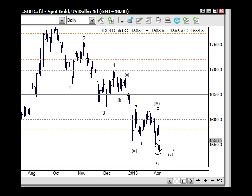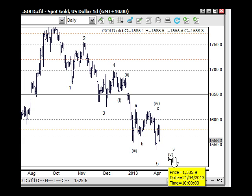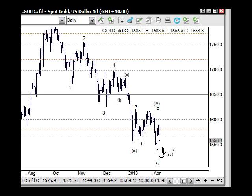But we just need to be a little bit careful what we do, rather more than what we say, in here. So we can have an A and a B and a C wave into here, and then rolling over for one more low into here. The other side is that this is wave 1 up here. We get wave 2 to come back, and wave 3 will push up above the 1600. If that's the case, we can go long from there, and we can hold long for a longer term.